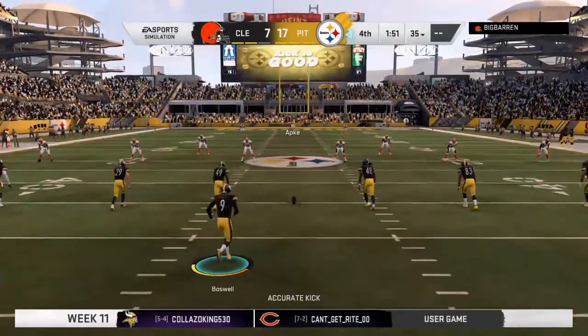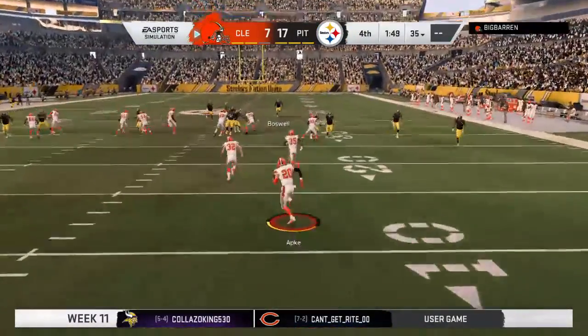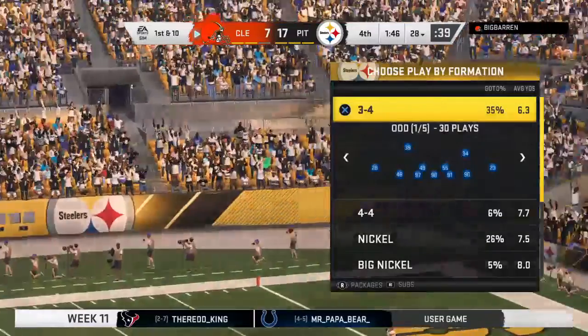So here's the kickoff now as they'll get it again following that fumble return for a score. This fielded at the 2. And he's up across the 25 and down at the 28-yard line.